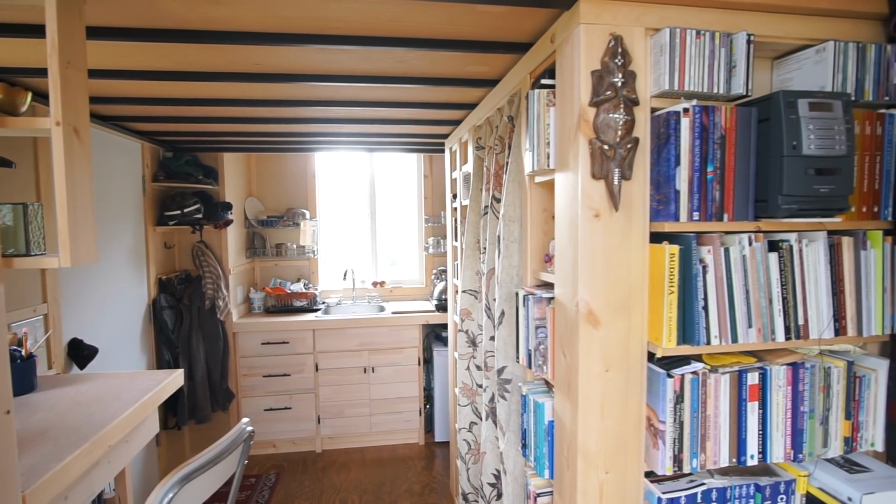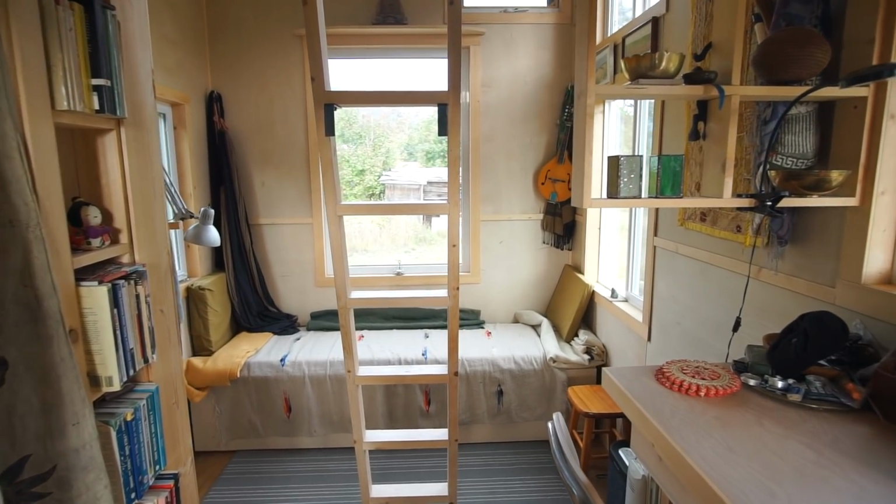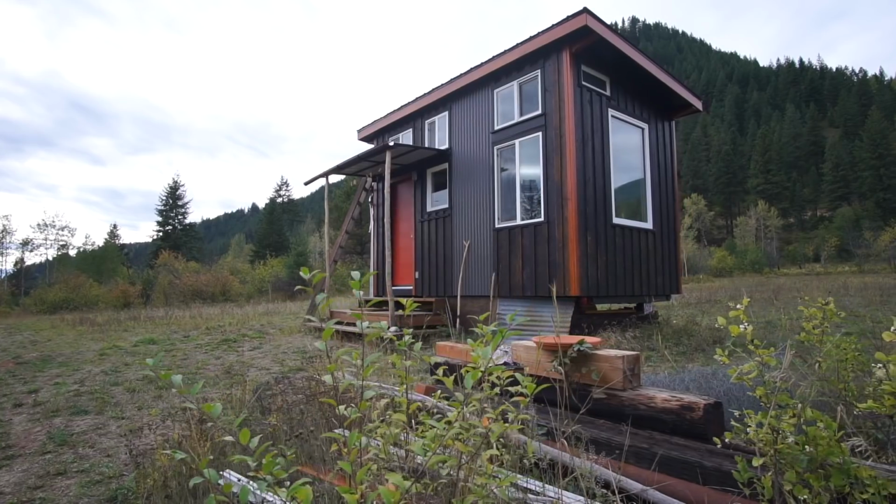It's a very small and simple home, similar to what we used to see when the movement first started, and it's always nice to go back to the basics and remember why tiny houses became so popular in the first place. So let's go meet up with Seth to get a full tour.